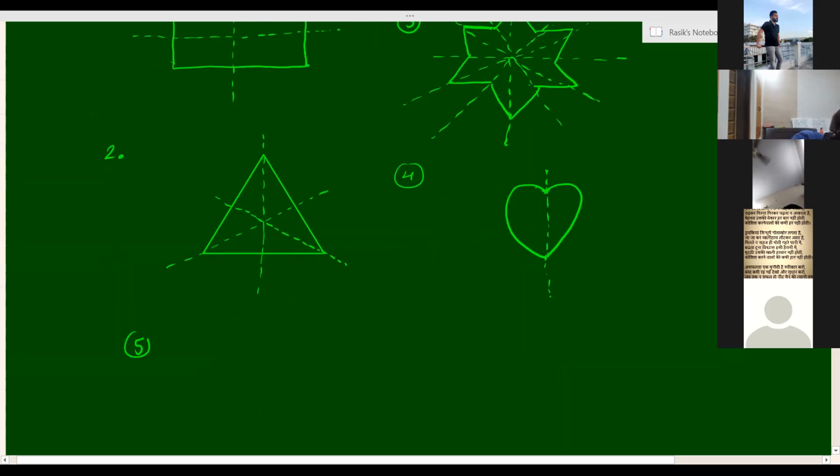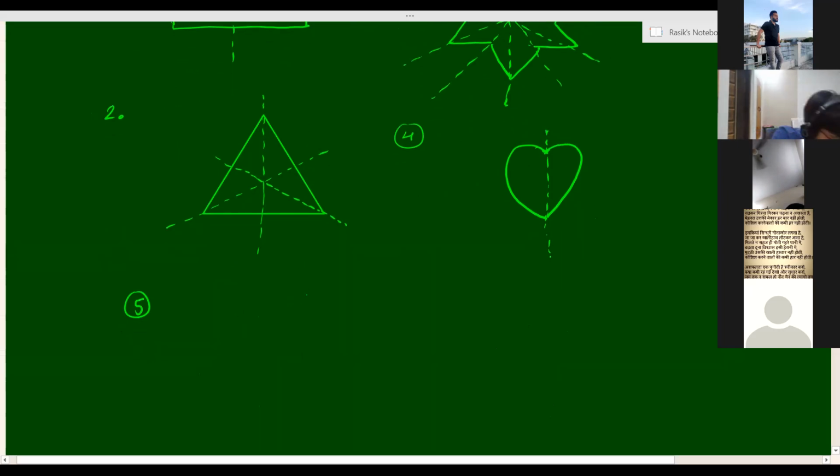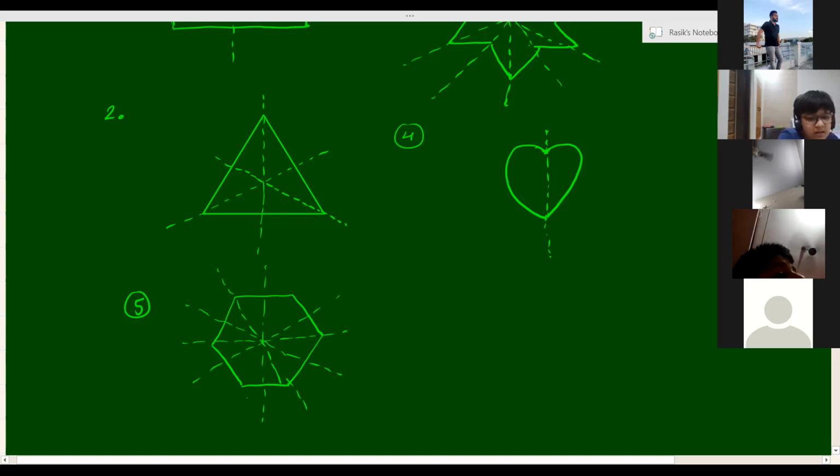The fifth one, the next one, there are 6. In the next figure again there are 6 lines of symmetry. It is a hexagon. So again, there are 6 lines of symmetry in a hexagon.